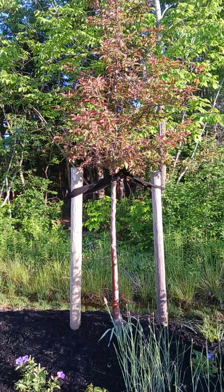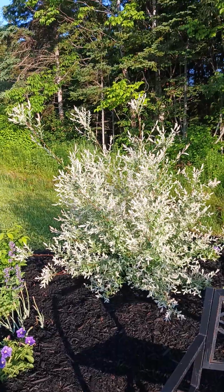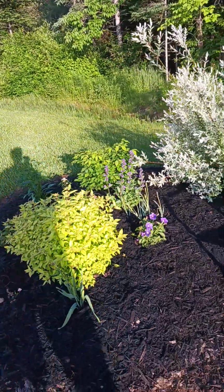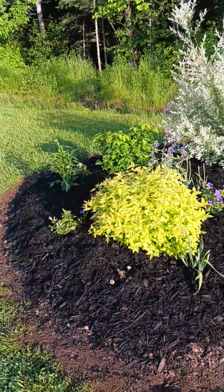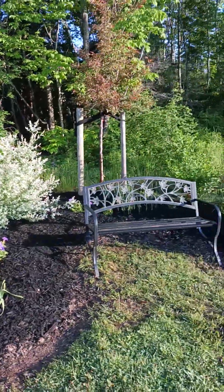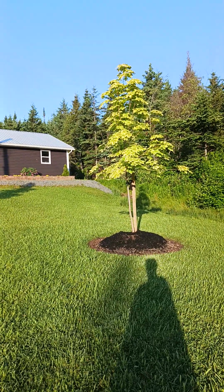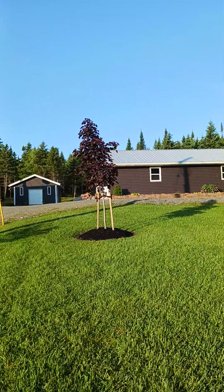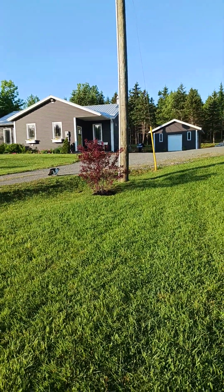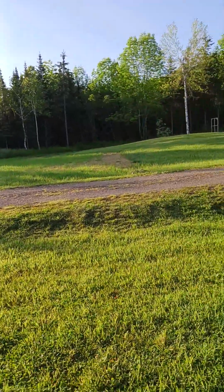We have a cherry tree that's out of bloom now, and look at this glorious willow. It's very nice. And then we have a burning bush and another very golden yellow shrub. So that's that area. And now we have another silver variegated maple, another red maple. Here we have a form of cherry tree. And then if I swing you around to this side, we'll get a little closer.